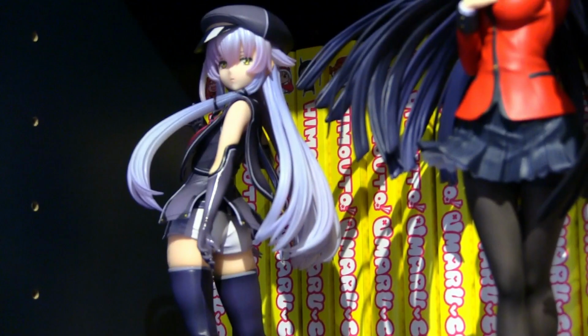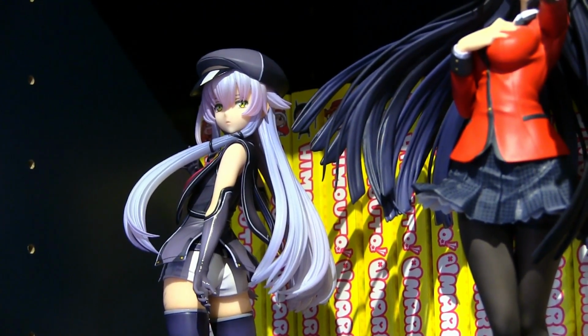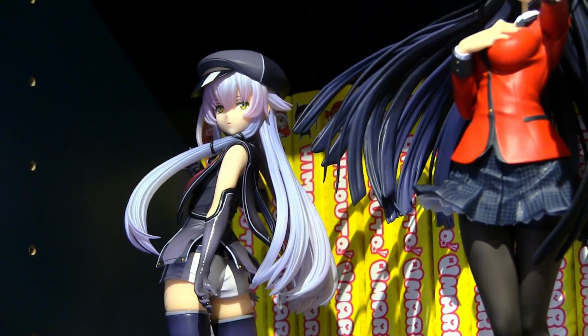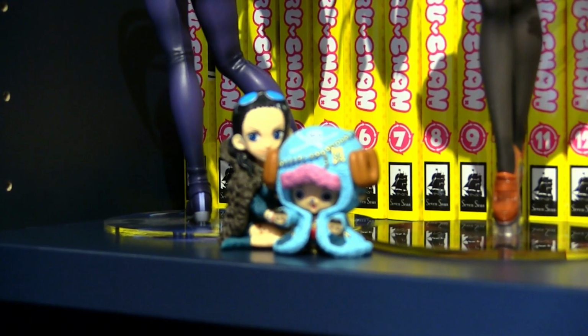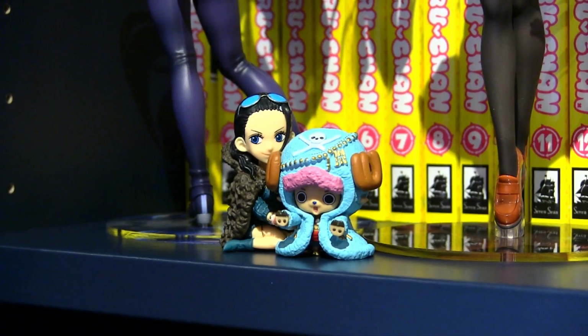Another one is a Trails of Cold Steel figure. Really nice. I love this series so much. It is a really good series. So yeah, I had to start trying to pick up as many as I could, and then I just couldn't find any anymore. Shame. And moving down, we have a small Robin and Chopper prize figure. So yeah, they're just kind of chilling out on the shelf there.